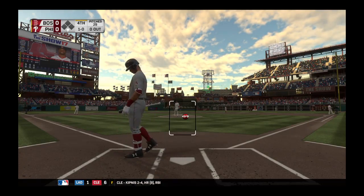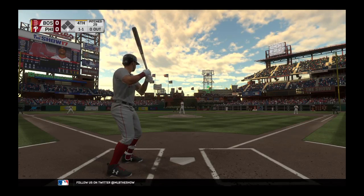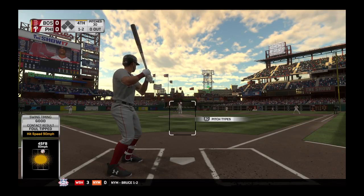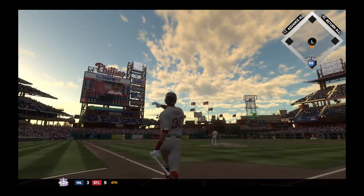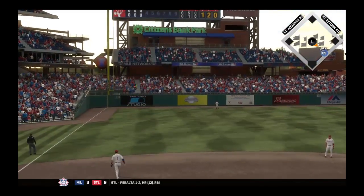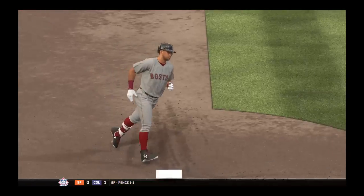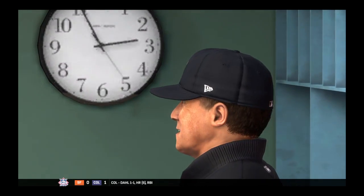Out of play off to the right. It's 1-1. Young waiting on the 1-1. Fouled off again, and now he's in a 1-2 hole. 1-2. Here it comes. And a big swing as Young sends a drive out to deep left field. Gone to lead off the inning. It's a solo shot for Chris Young. Home run number 9 on the year. As the Red Sox get the game's first run, it's 1-0.